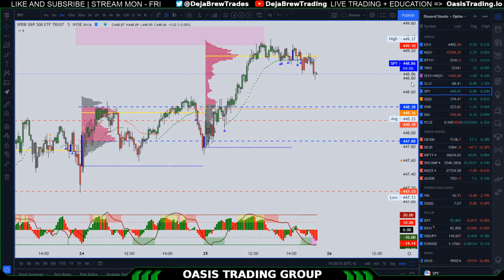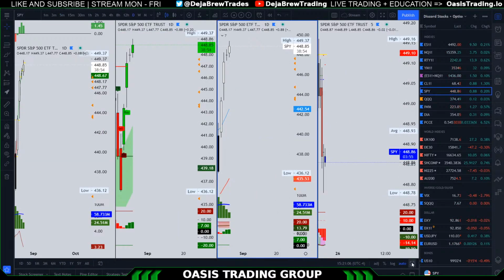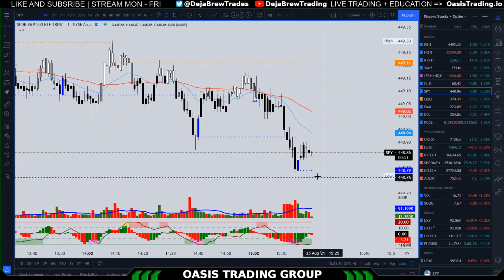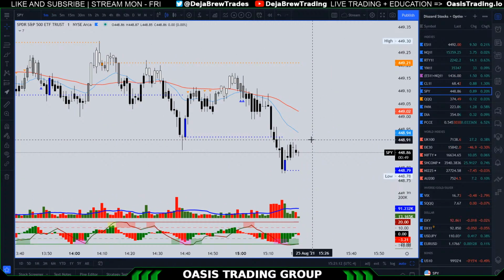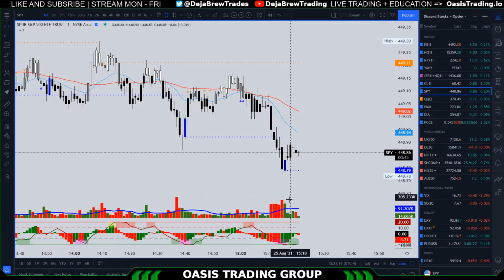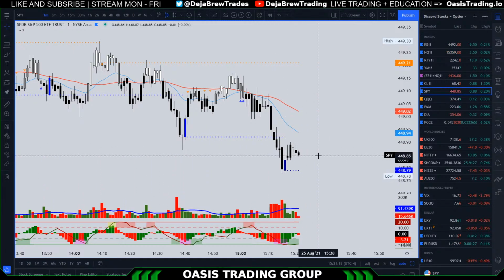Little pullback here on SPY. Not a whole lot of volume though. No real pressure here. You actually just had some buyers step in here towards the low. You can see some volume coming in here on the buy side. A lot of sell side volume on the way down. Then we had some nice little volume there on the blue pivot.